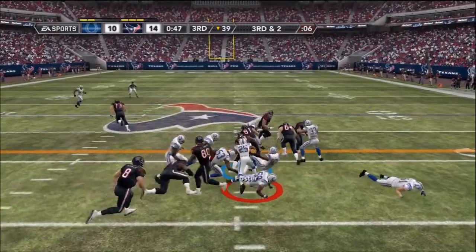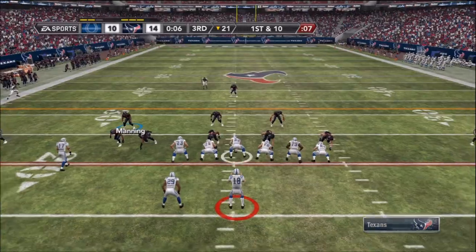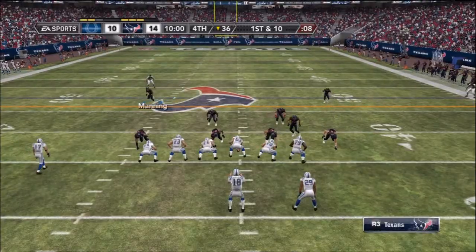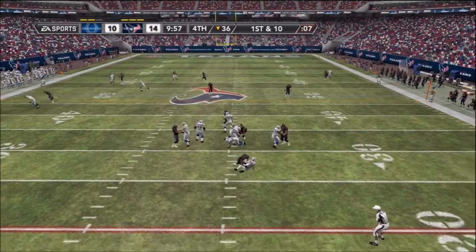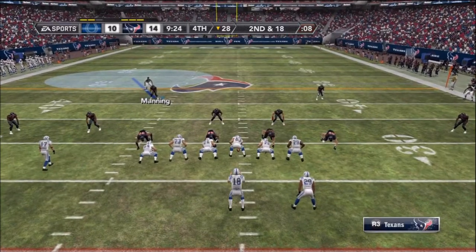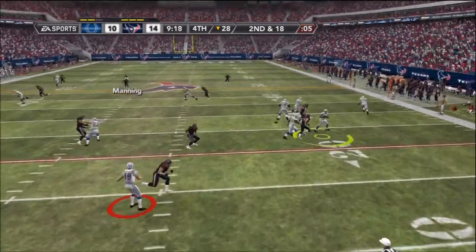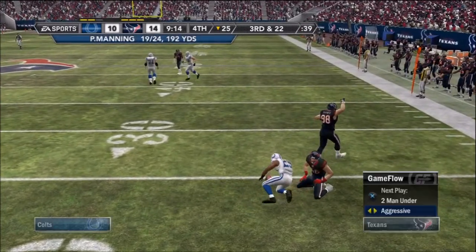Pitch right. Dumps it out right. In heavy traffic. Really nice blitz scheme that time. Surveys the field. And he's able to hold on to it. They lose 3 yards.